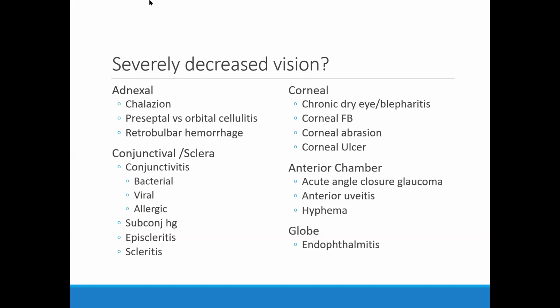Okay, so episcleritis won't give you any change in vision. Episcleritis is actually a very benign diagnosis where the conjunctiva is red, there's not much edema, no change in vision, it's not painful, and when we do tests for any kind of inflammatory disease, they're all negative. But scleritis can sometimes, although rarely, change vision. For the cornea?